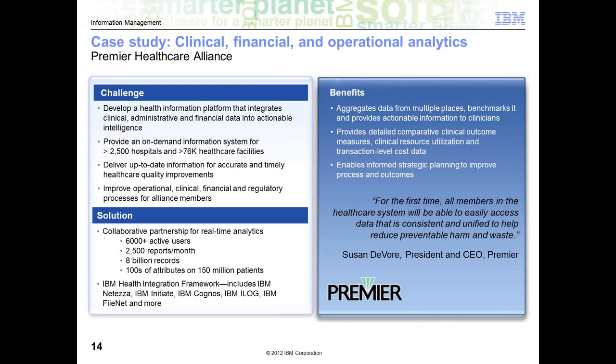And what they are doing, their major products are around benchmarking, supply chain management, and clinical and financial benchmarking. So it's very important that they have a huge amount of data and serve that in a fast and smart way. And what we've done, they have 14 racks of IBM and Netezza appliances.